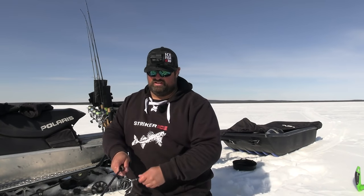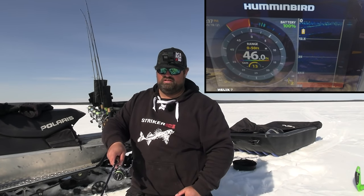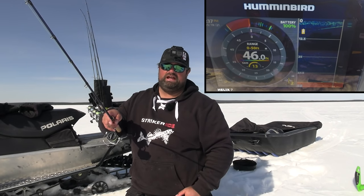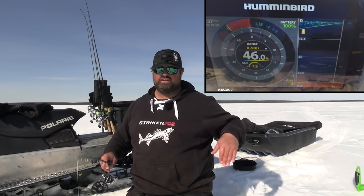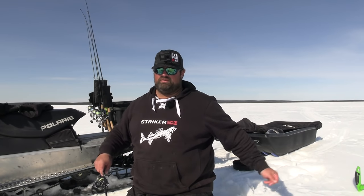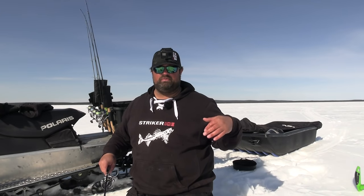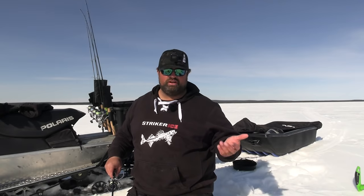I probably have, let's see here. I don't see my jig right now. I'm not on the bottom. I have about a foot and a half, 2 foot dead zone because I'm on that incline. So it's marking 17 foot diameter. If I went to a smaller cone angle, which I could, I would probably have a smaller dead zone, I should say.